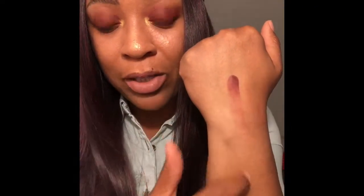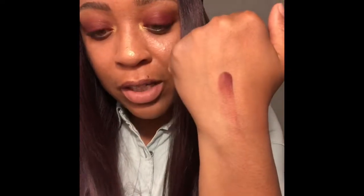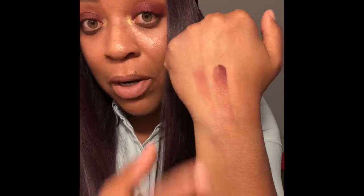This is how it looks when I swatch it. Oh my God, do you see the color on that? That is awesome. The color payoff is the bomb, and that is a burgundy color. And I am a sucker for burgundy colors. I love burgundy hair. I love burgundy smoky eye makeup, burnt burgundy. You call it, I am such a burgundy girl. My hair is burgundy. I really, really love burgundy.